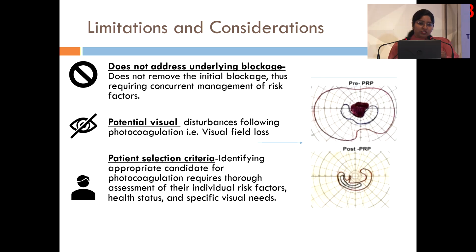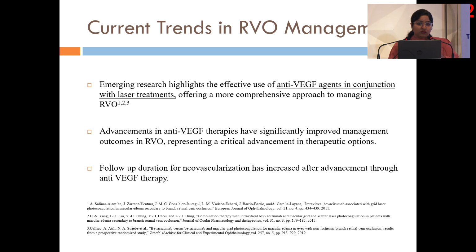Now there are a few limitations and considerations with PRP or laser photocoagulation in RVOs. It does not address the underlying blockage. It does not remove the initial blockage, so concurrent management of risk factors is required. It can cause disturbance in the potential visual acuity, like visual field loss, and in a few cases vitreous hemorrhage as well. Patient selection criteria involve identifying appropriate candidates for photocoagulation, which requires thorough assessment of individual risk factors, health status and specific visual needs.